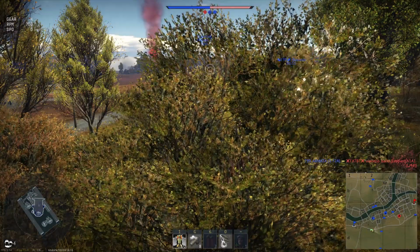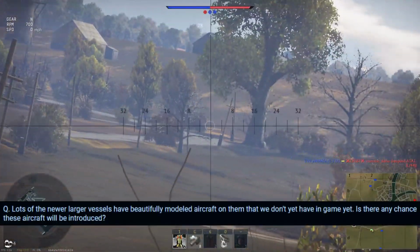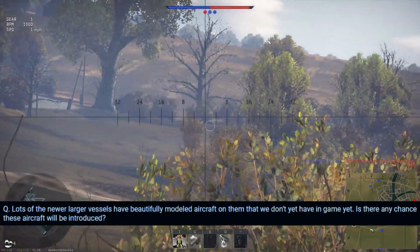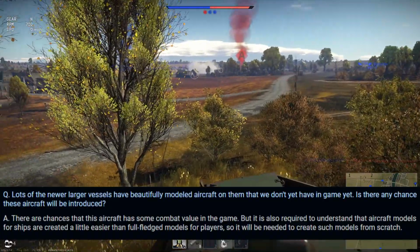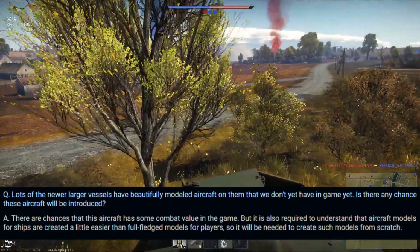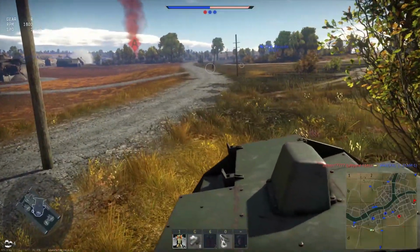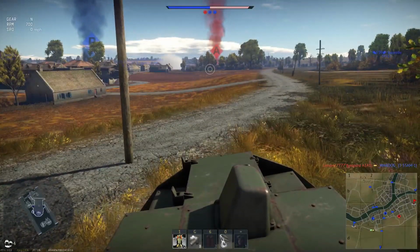Next question is something I'd really like to see as well: people are asking if the various aircraft that you find on light cruisers could be added to the aircraft trees because they're full-on planes. And Gaijin said maybe, however, the models would have to be built better than the ones that are currently on the ships. I gotta say, not having the ability to fly your scout aircraft off of your light cruiser is one of the biggest misses that Gaijin is having.